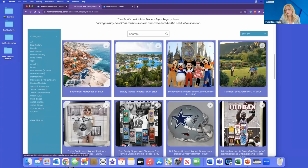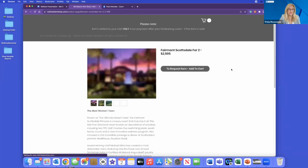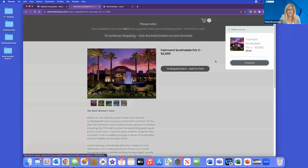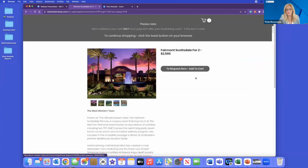What else? I saw golf. Golf is on my list on my donor intelligence report, where I know that golf is a big deal in our world here. So again, you're going to look at this, you can request that and put it in your cart. That's as easy as it is. You can see that when it's added to your cart, let's go to the next page.